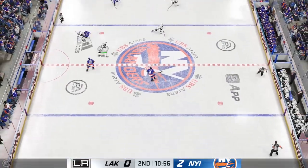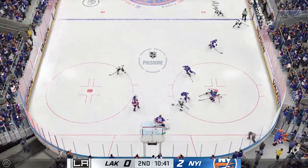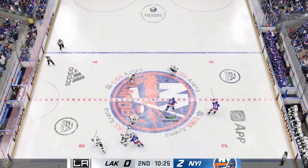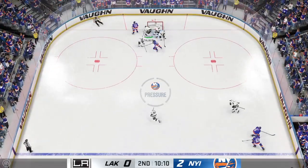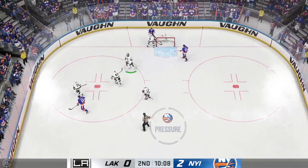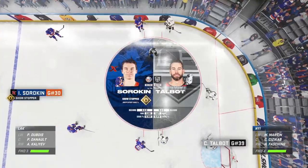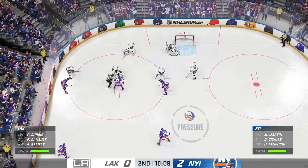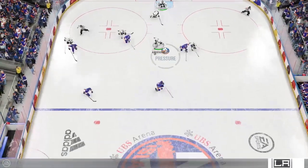LA's got the puck. Moves it to Spence. LA's in now. Puts it on net, and it banks off a stick in traffic. Now a quick pass to Engvall. Ref blows the whistle as the puck's covered up. Still lots of time left here in this frame. New York's got a 2-0 lead. LA's won the faceoff deep in their own end.